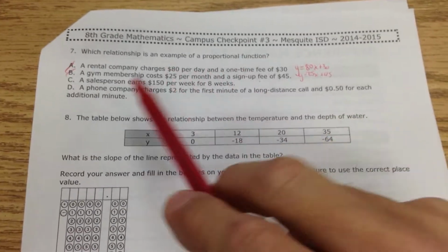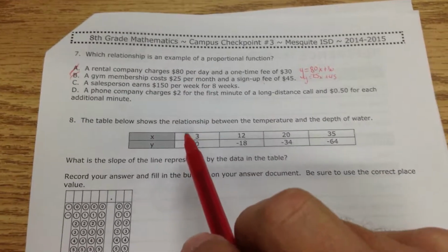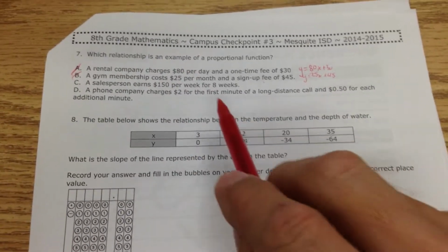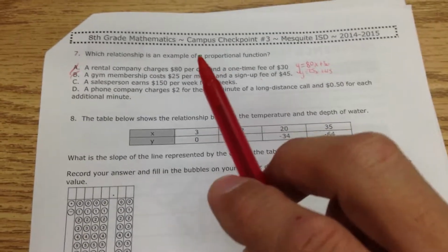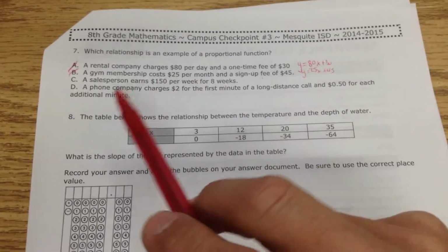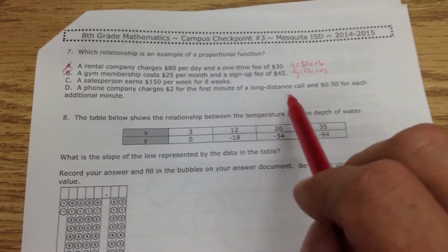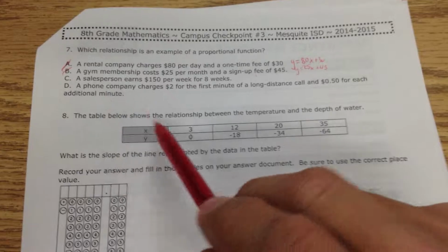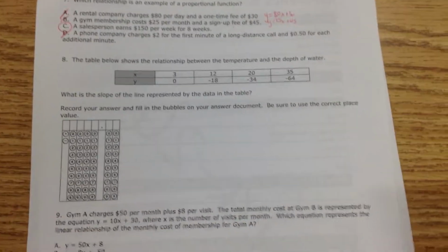Not a proportion. Answer C, a salesperson earns $150 per week. That's it. No fees associated with that one. So that means that would start at 0, 0, because if they work 0 weeks, they'd get $0. And then the last one, just to check, a phone company charges $2 for the first minute and 50 cents for each additional minute after that. So that $2 is the fee. So yeah, that just proves that the answer for that one is C.